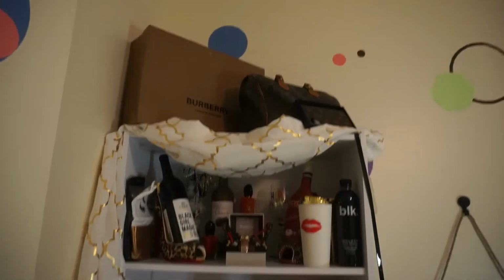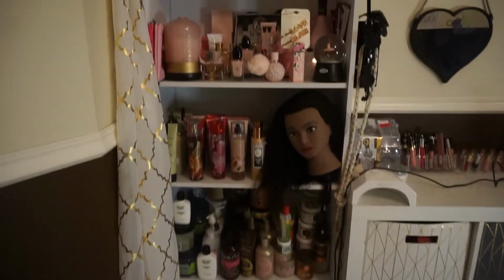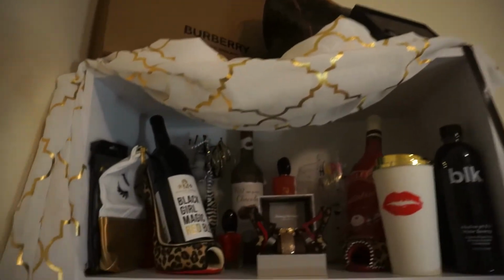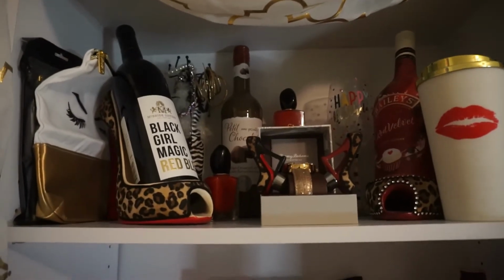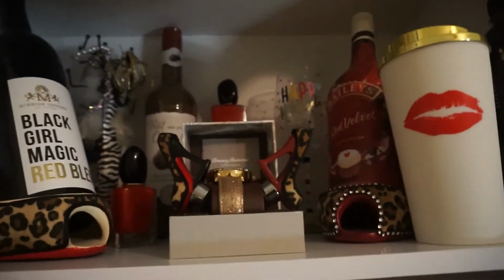This is my beauty shelf, I guess, beauty supply shelf. Here I have some purses. You'll see a couple of phone cases. I said I wanted to start collecting wines, so I have the Black Girl Magic wines, especially that's a chocolate, Red Velvet by Bailey's. I thought I was gonna actually do something with that one, like make cupcakes, but I didn't.